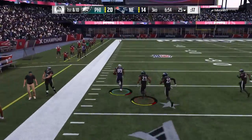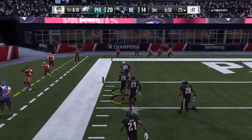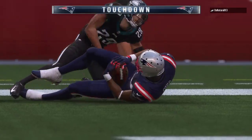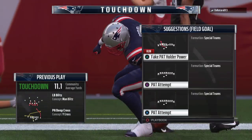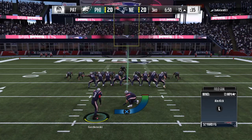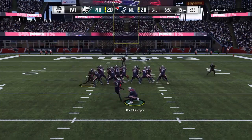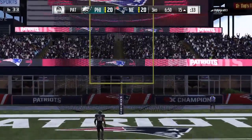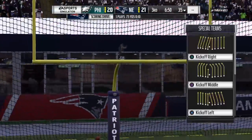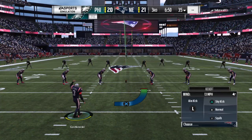Looking left side, and he's got a man. That's Ford. Past the 20. And the way in. Touchdown, New England. A big play there. His first touchdown on the year. And the Patriots are an extra point away from going out in front. Extra point good by Gronkowski. And that will put them on top here in the third.